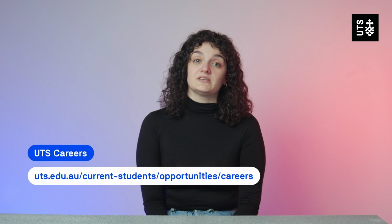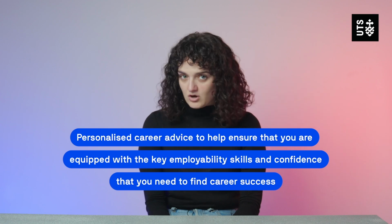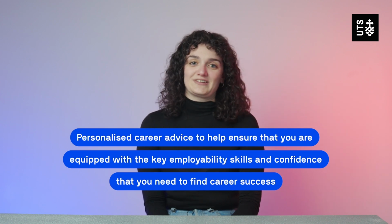Now, from scholarships back to working in Sydney as an international student. We hope that this workshop has helped you understand this process better and that you feel prepared to take on the working world while studying at UTS. But if you ever feel a bit overwhelmed, always remember that the UTS Careers team are on hand to help you, offering a variety of tailored career support services, including events, resources, programs, and personalised career advice to help ensure that you are equipped with the key employability skills and confidence that you need to find career success.